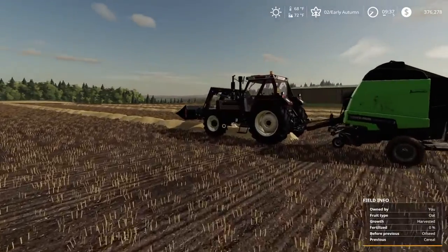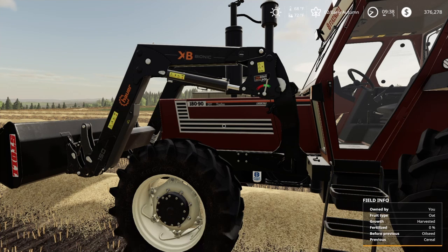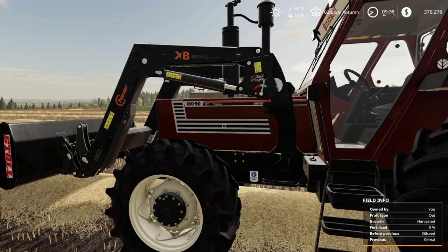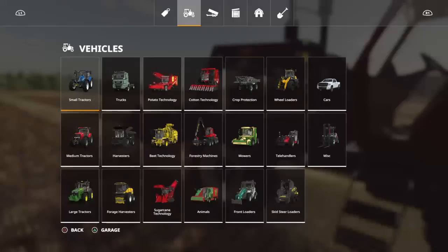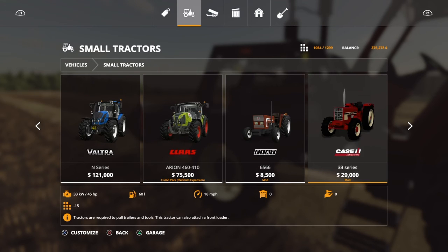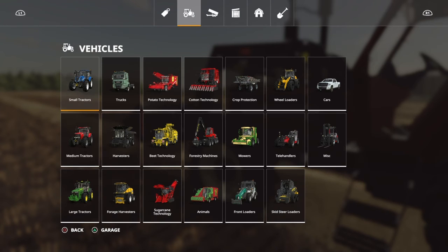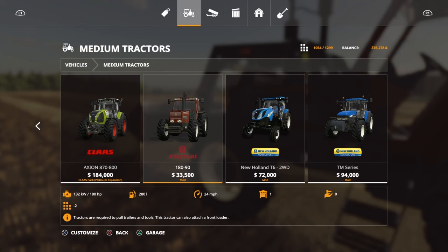But then I traded in that Fiat Agri 13090 that we had. Zeke called me last night and told me that they had just got in about 5 of these Fiat Agri 18090 turbo tractors. It is actually cheaper than what we paid for this one here. This one was about $95,000 with upgrades and whatnot, and this one is only $33,500. So that's obviously a better choice, and it's also 180 horsepower instead of 130, so we can do more stuff around the farm with it.